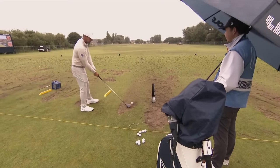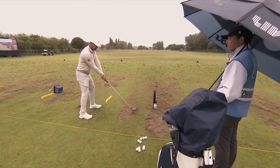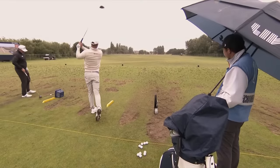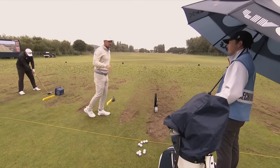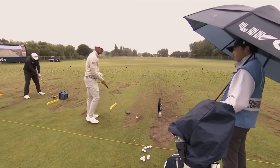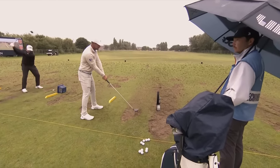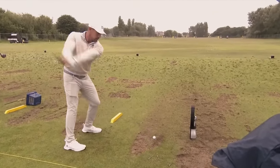Super insightful. Lovely. Also, just watch how high he hovers that driver, a good inch and a bit off the floor, every single shot. And the rain is trickling back down. And here she comes, pitter patter, soft Hoylake rain.